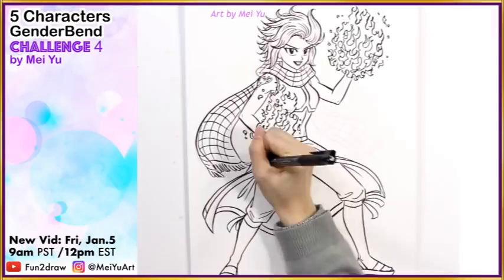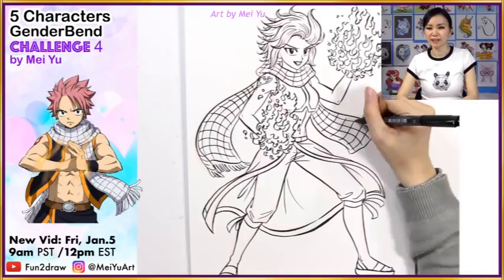I think the outfit worked well for a girl as well, so I didn't change it too much, except for the top.